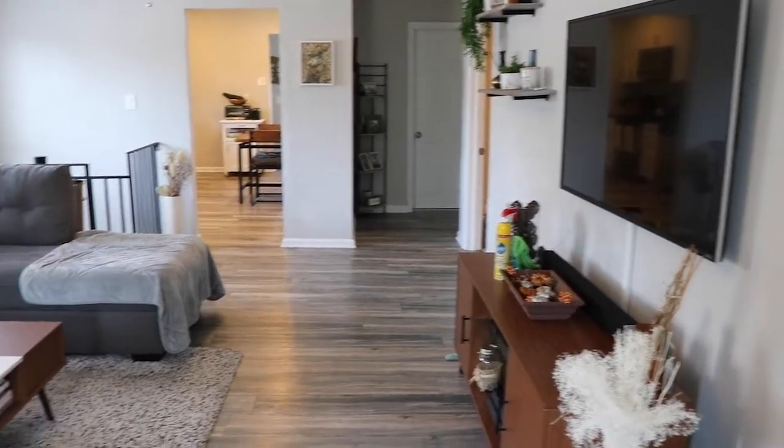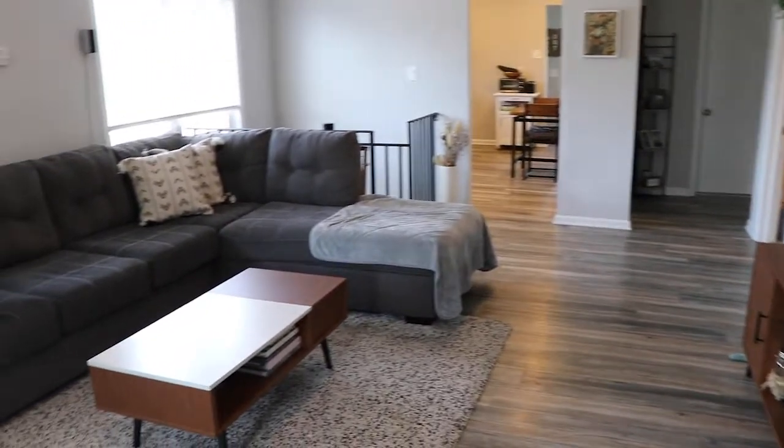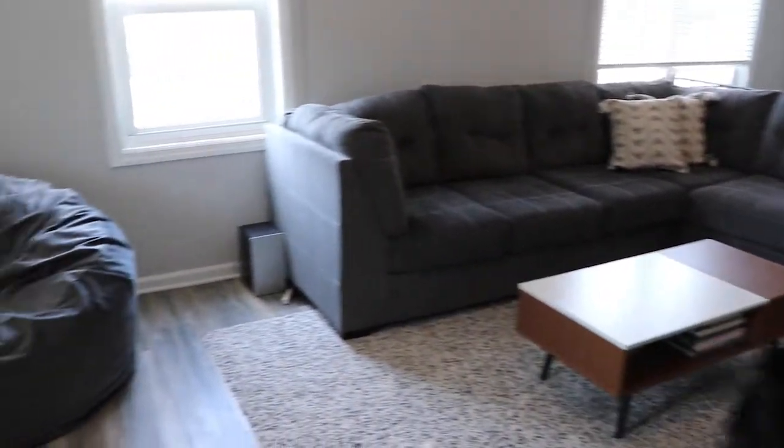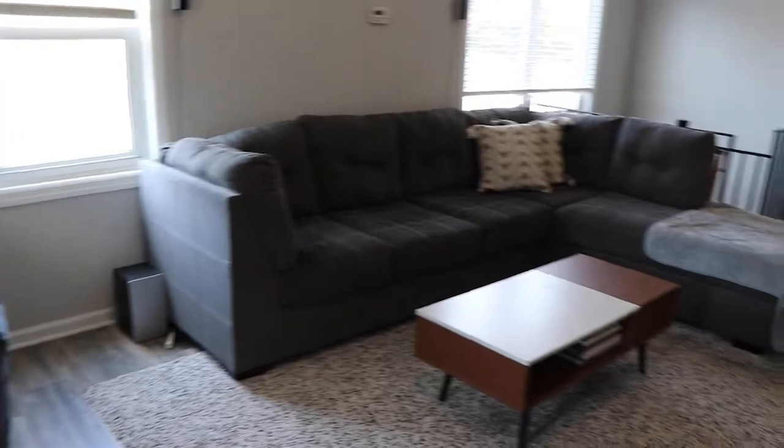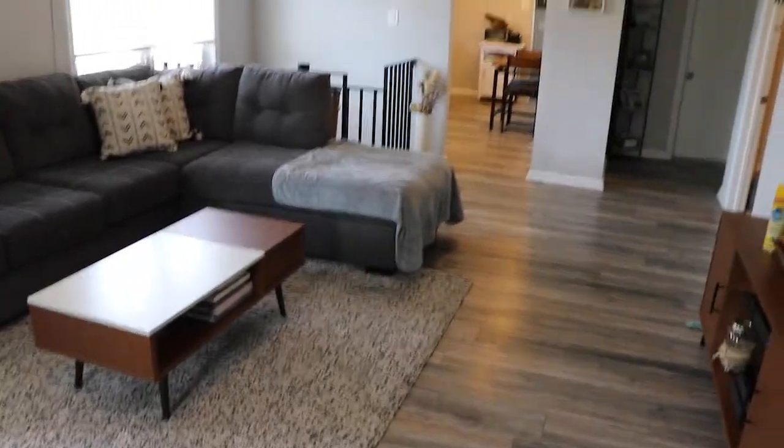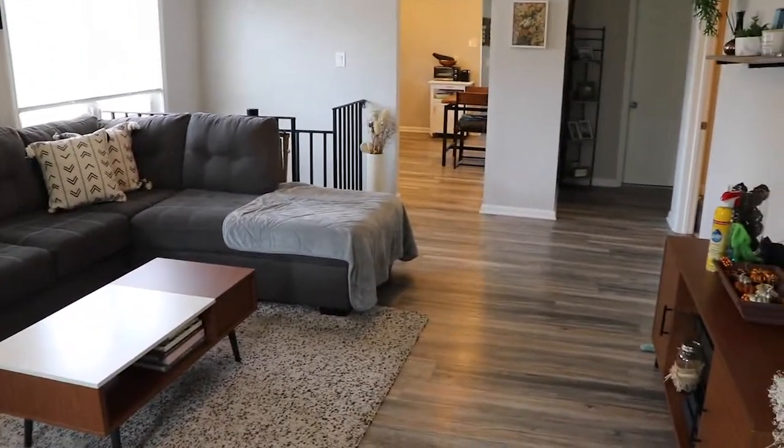Okay guys, so this is the main room that I'm going to decorate. It is our living room. Just pay no mind to that. We're getting rid of that eventually. It's just a giant beanbag chair. But anyway, this is the room that I'm really going to be decorating, plus the kitchen, maybe the bathroom.